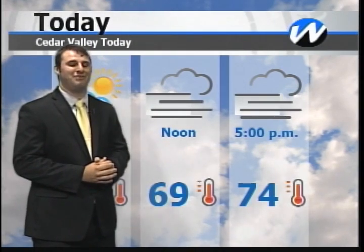Good morning. Welcome back to Cedar Valley Today. Current temperature is 56 degrees as you start your day today. That's going to be climbing up to 69 degrees over the noon hour. That wind, however, is going to be picking up at 26 miles an hour at noon. It's going to be 29 miles an hour at 5 o'clock, 74 degrees for your commute home.